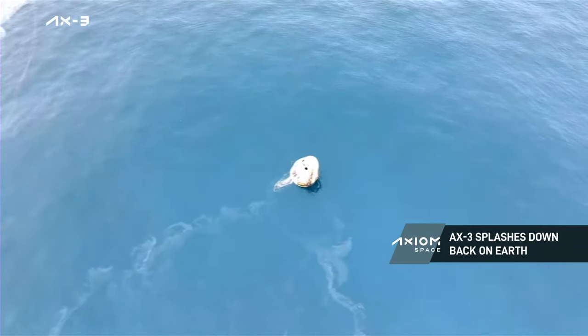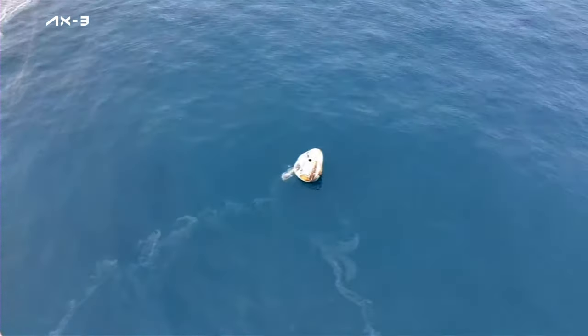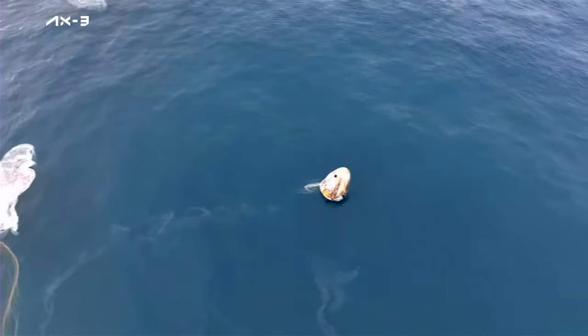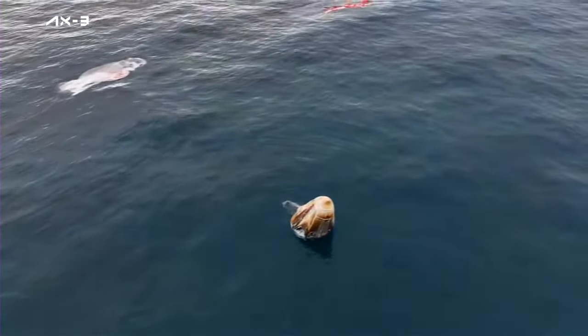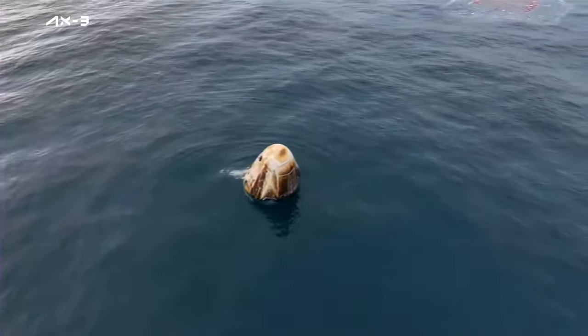These are some great daytime views of Dragon splashdown. AX-3 crew still inside of the Dragon capsule, waiting for their recovery vessel, Shannon, and recovery crew to come pick them up. Yeah, this has been an absolutely picture-perfect splashdown, and these views are really highlighting that.